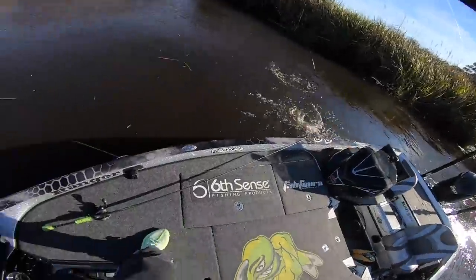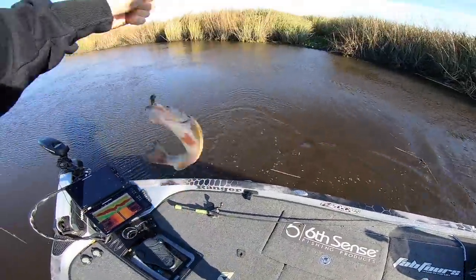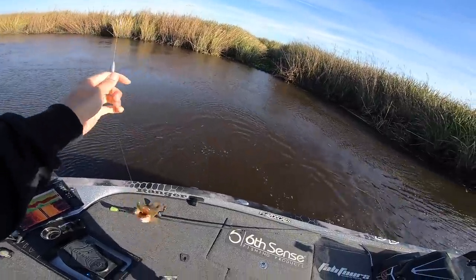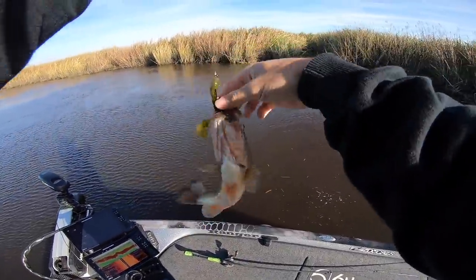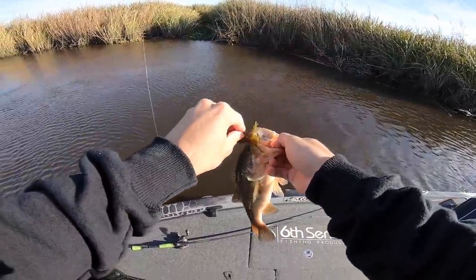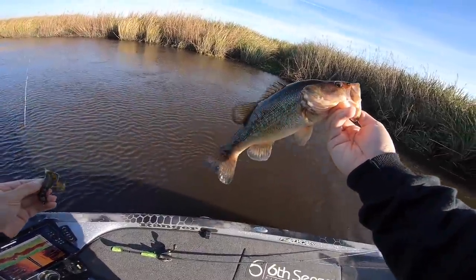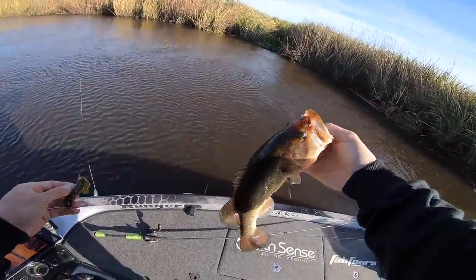Oh, it's a decent one. Let's go. Sorry about the wind, guys. It is brutal today, but just got our 4th fish right after that other bite. Makes sense. We're gonna fish this real good. It might be a timing thing. It might start biting. It's a beautiful little fish right there.